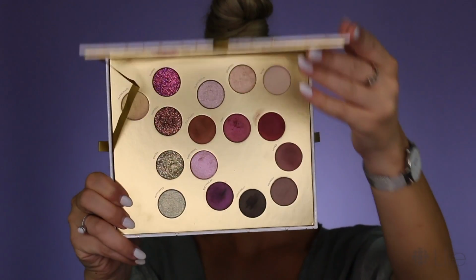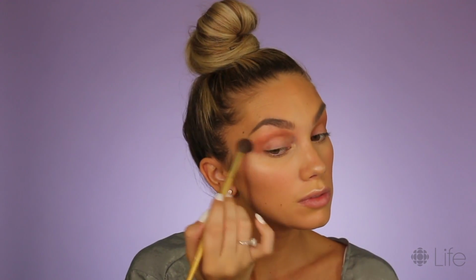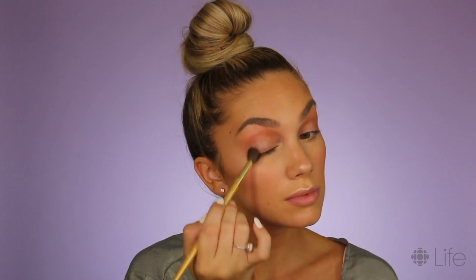So next up for the eyes, I'm using my Pure Cosmetics Celebrate Your Selfie eyeshadow palette, and I'm going to go into that mauve color with a big blending brush, and I'm just doing window washer motions in the crease of my eye. And then I'm also going to diffuse that on my bottom lash line to just help define my eyes.